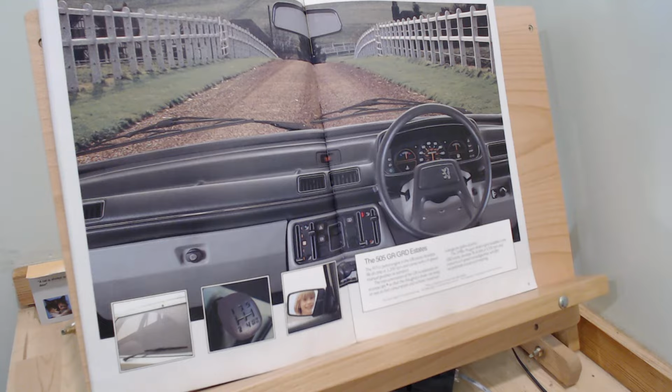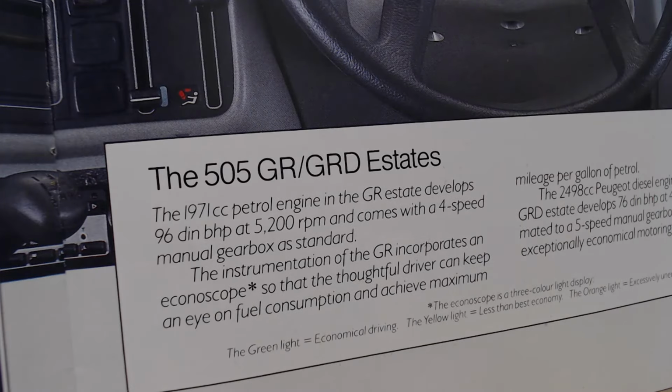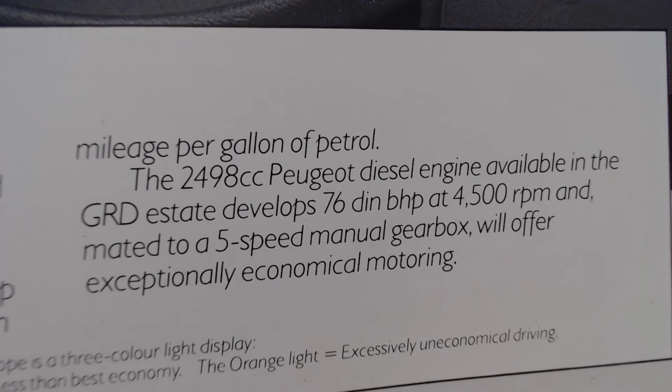Let's have a look at the text. So the GR Estates, 1971cc petrol, 96 bhp at 5200 rpm, sadly with the 4-speed manual gearbox. The instrument panel of the GR incorporates an econoscope so that the thoughtful driver can keep an eye on fuel consumption and achieve maximum miles per gallon of petrol. And then the model I think I would have preferred, the 2498cc Peugeot diesel, available in the GRD Estate, 76 bhp, 4500 rpm, and mated to a 5-speed manual gearbox this time. It's telling us it offers exceptional economical motoring.